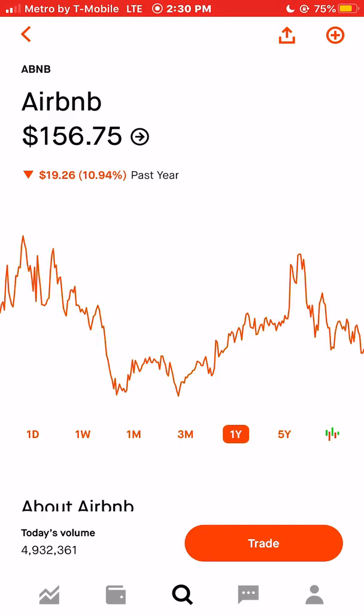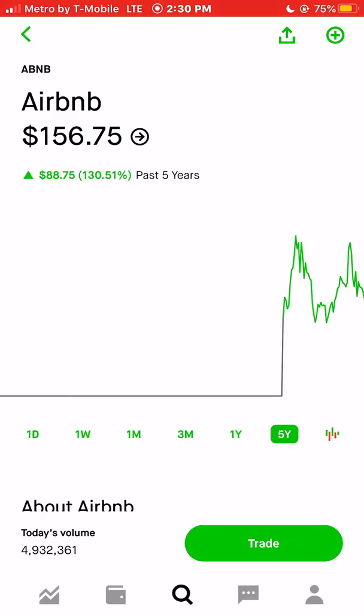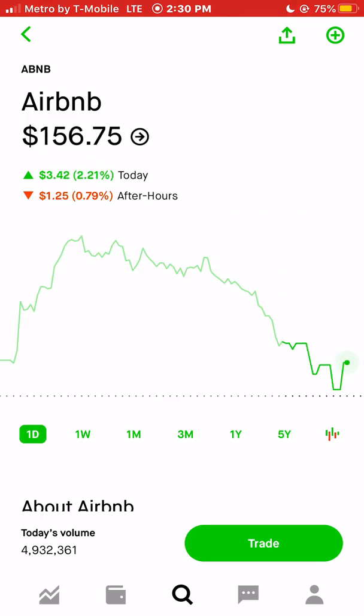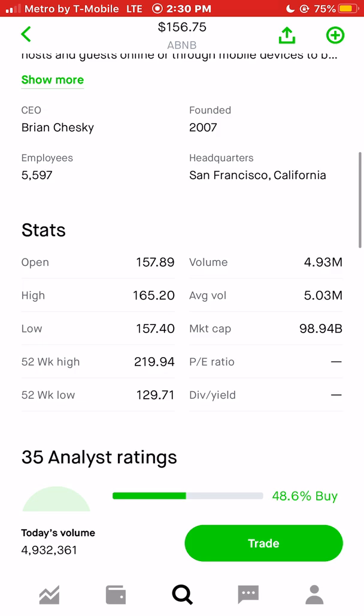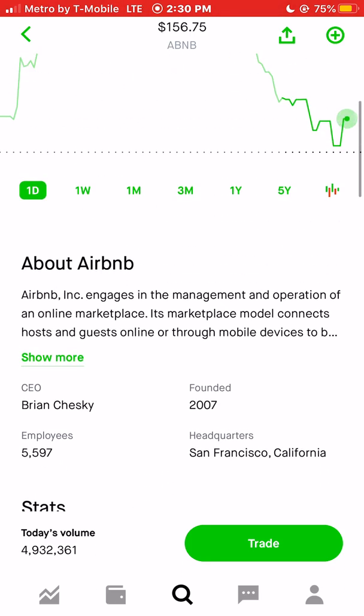Airbnb is actually down 10% in the past year, but it's still up 130% in the past 5 years. So a pretty strong sign for a stock that IPO'd in late December 2020, but a little worrisome sign that it gave back almost 1% in the after hours market. Airbnb does not currently pay a dividend.